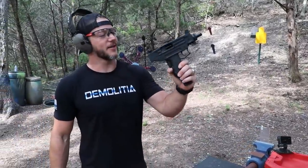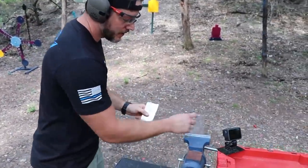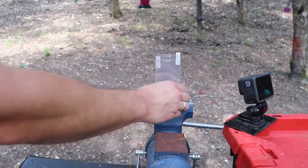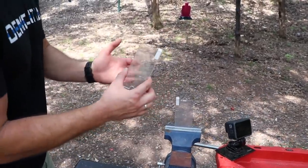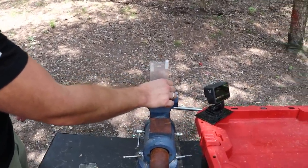Now, how many screen protectors would it take to stop an actual gunpowder fired bullet? We have the Uzi chambered in 22 long rifle. It's actually a really fun gun. And I have another fresh set of 10 that will be blocking our phone, which is another set of 10. So we're gonna shoot it just like that and see if the 22 will be stopped in this pile of 10 tempered glass screen protectors.